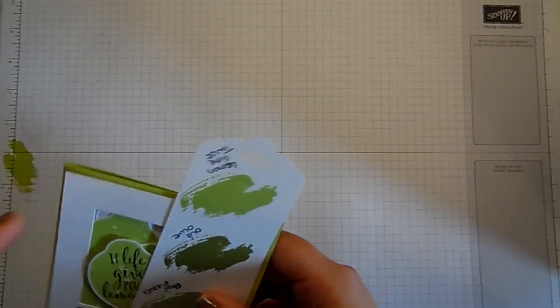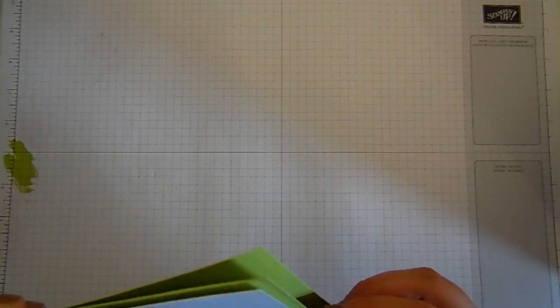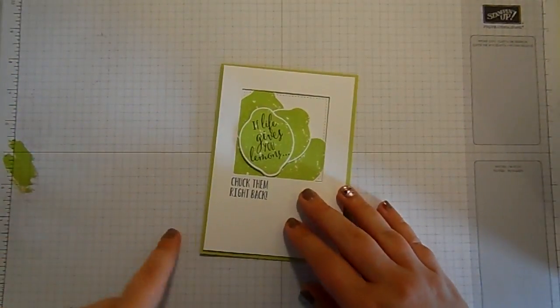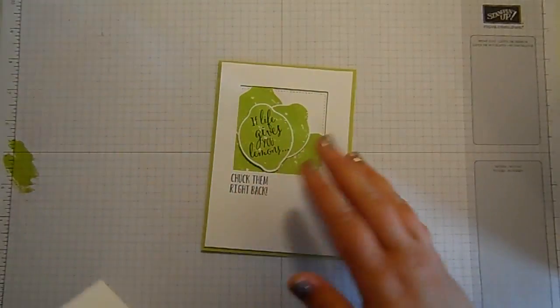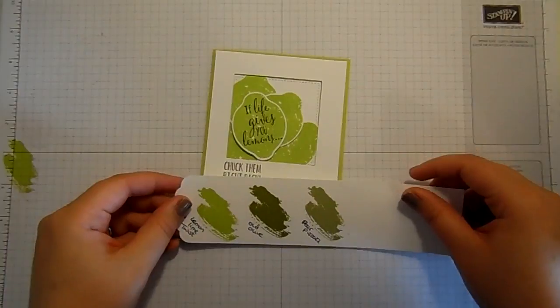Then we have Lemon Lime Twist. Now, I shared this card with you on my blog last Wednesday, and it's one of the cards I made for Amsterdam. So, back in April, I was very lucky to be chosen as one of the display stampers for Stampin' on Stage in Amsterdam. And I made this card in Crushed Curry and made it lemons, because it says lemons, but I've gone with limes this time.